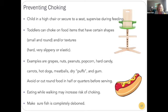Grapes, nuts, peanuts, popcorn, hard candy, carrots, hot dogs, meatballs, any kind of puffs, which I don't even consider to be food. These things should all be cut, and nuts are not consumable by little kids. So if you want to give them peanut butter, you would want to spread a little thin layer on toast, and even then cut the toast up so that there are no chokeable pieces of it.